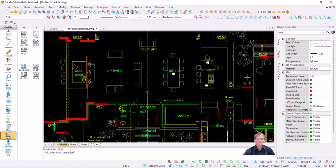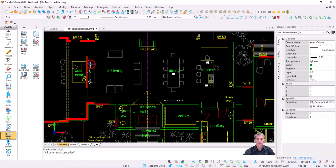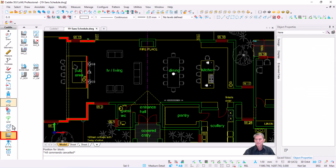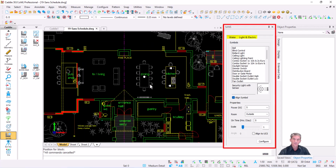For the existing users, this drawing may look familiar. Last year we introduced that when you make use of the symbols, you can make changes to the extended data before you schedule it. For the new users, on the left hand side we go to Suns, and you've got your Sun setup, and then you've got your commands where you can add your water and lighting symbols. So now I'm going to show you the enhancement.